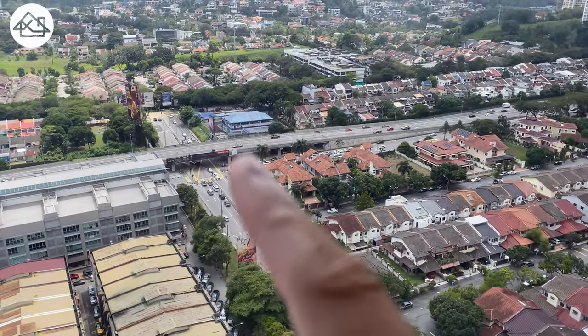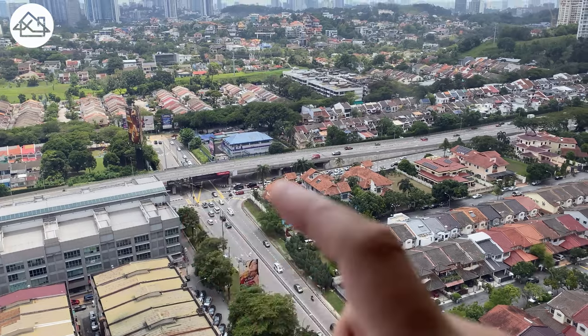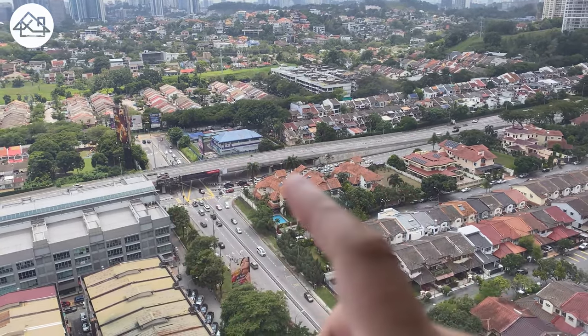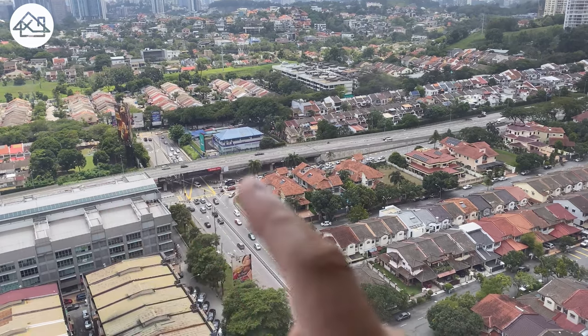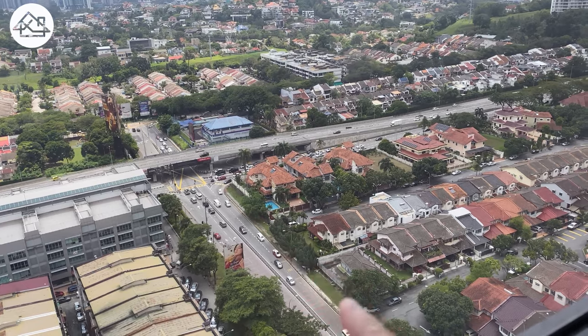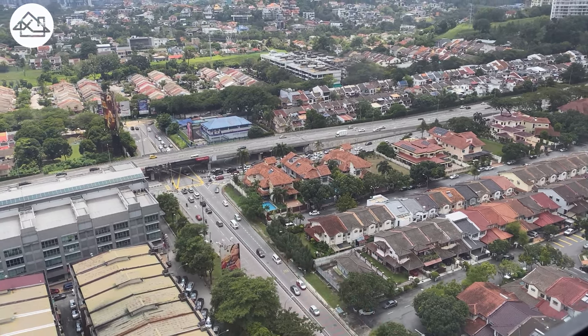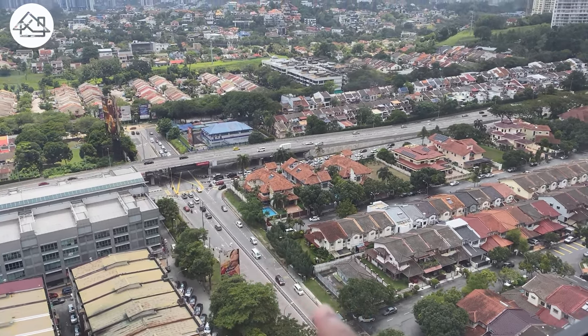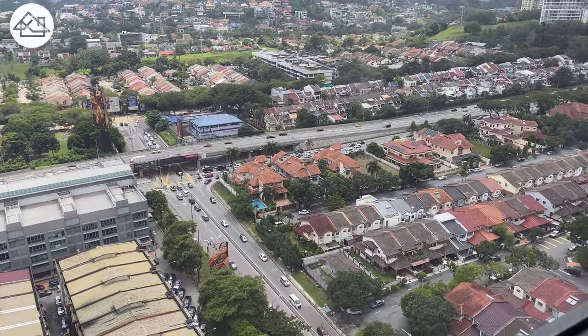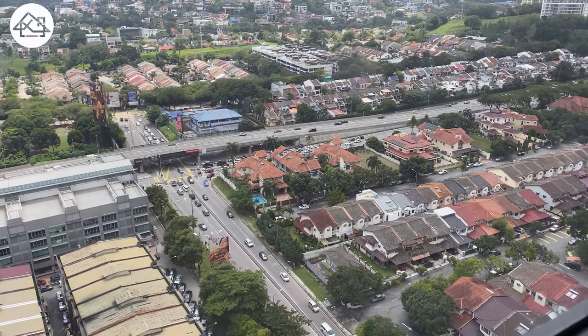So you can see this road here. This road here is the most busy one. There's a lot of cars going up and down passing this highway. So this part, the road will come in and you go down all the way. You can turn right, you straight away turn right, you reach Societe. So it's very accessible.